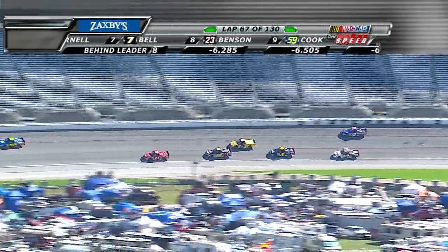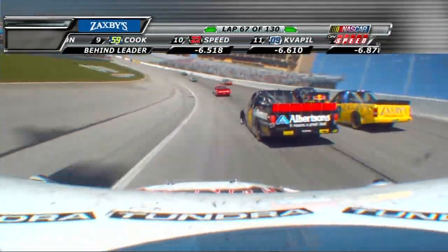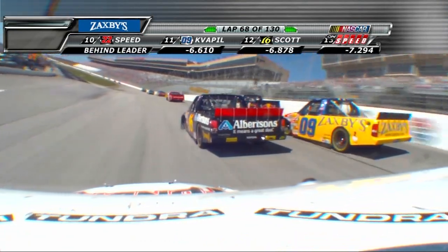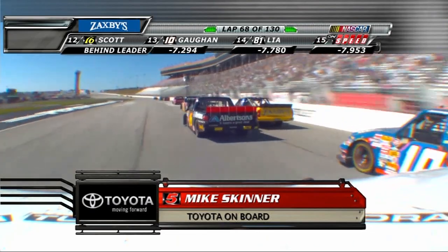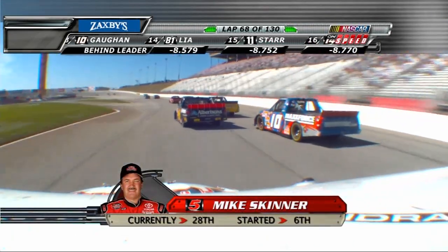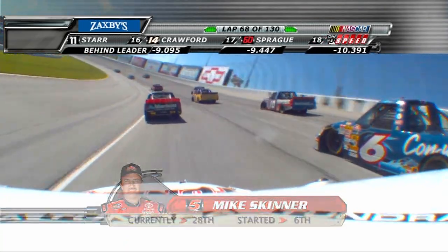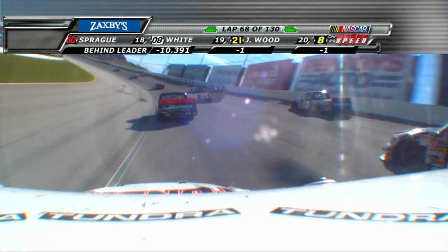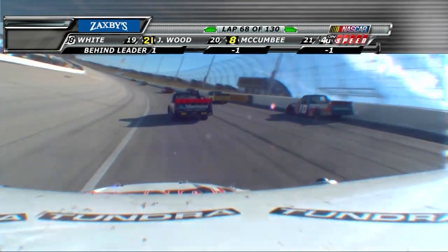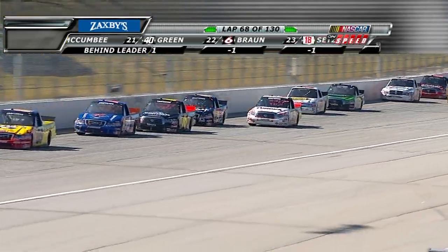It's Travis Kvapil in the 09. Hasn't been much of a factor up to this point. He's running 11th right now, trying to stay up with Scott Speed. Riding along with Mike Skinner, a disappointing day for Skinner. He's actually 4 laps down to the field. 3 of those laps he lost while changing front springs on that 5 truck, and then 1 he lost after he came back to the track. Just couldn't get it up under him even after they changed the springs.